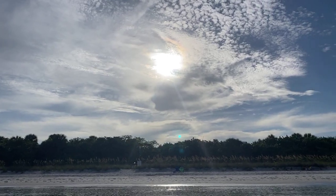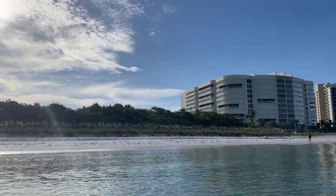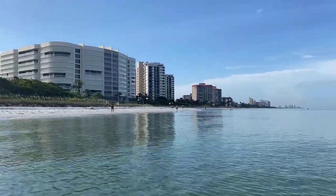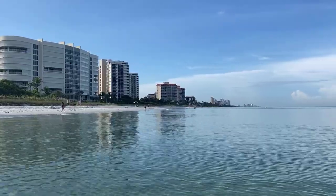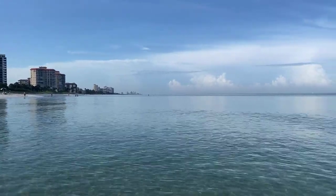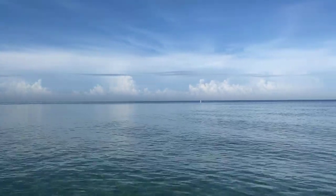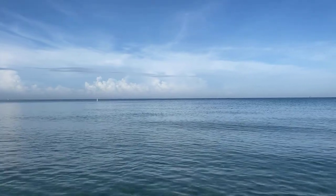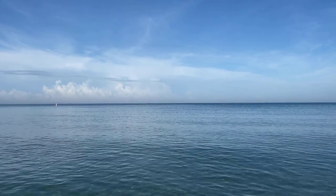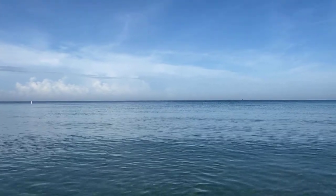Our little ball of sun. Vanderbilt Beach down to the south, and the beautiful waters of the Gulf of Mexico out to the west. And if you squint your eyes and look really closely right now, there's Jackie over there in Texas. You can see Jackie watching us in Texas. See her across the Gulf there? Wave, Jackie. We're looking at you. Wave.